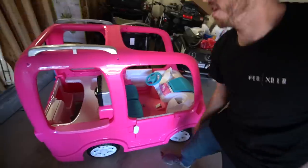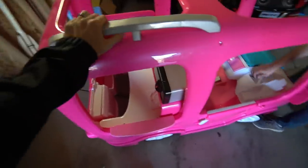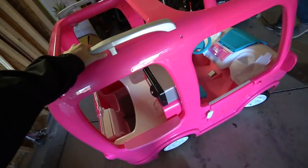Have you guys seen our new whip? Check it out. It's a toy car RV. We just bought it the other day and we put it together. It's looking great. But like we mentioned in the last video, we need to mod this up.